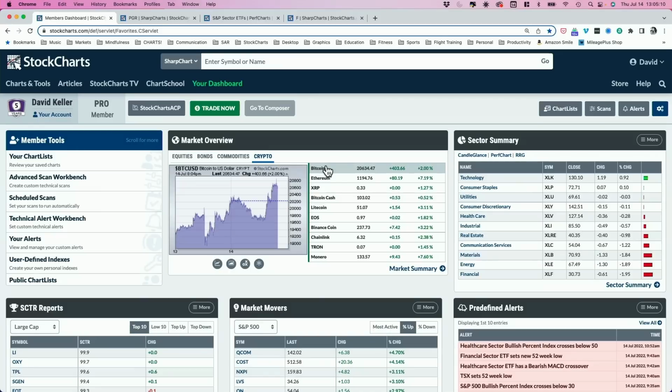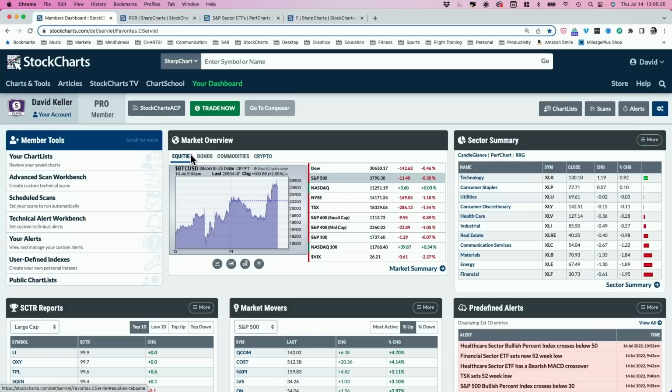With Bitcoin, it's important to note that we're back above 20,000. And I found with cryptocurrencies, with Bitcoin in particular, big round numbers have tended to be pretty significant. So we've been chopping around this 20,000 level for a number of weeks. Can we get above there and stay above there? That's what I'd be thinking on the chart of Bitcoin.